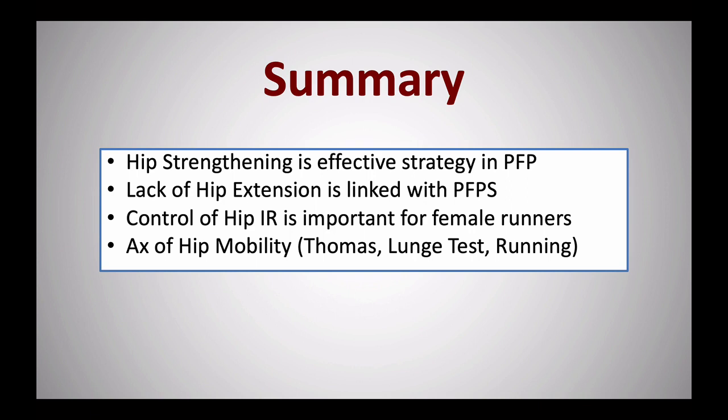So I think, based on the evidence and from clinical experience, there is no doubt assessment of proximal mechanics is a very important part of the management of patellofemoral pain, and we have to look at both elements, both from the strength point of view as well as from mobility. So that concludes my talk on the role of hip strength as well as mobility in the management of patellofemoral pain, especially from a runner specific point of view. Thank you.